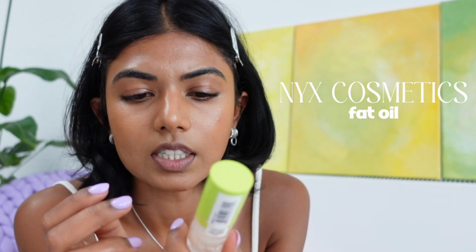Okay, so can you see what I mean? It basically exactly matches my natural lip line. It doesn't look like I've got much lip liner on. So I've just used my finger to blend and buff that to make it a little bit softer. At this point, you can either choose a lip balm or a clear gloss. I'm going for a clear gloss. This is the NYX Fat Oil in the shade My Main. A bit of this.